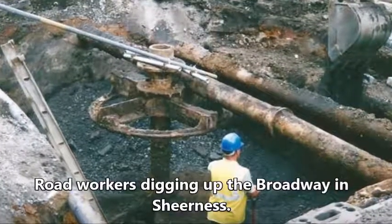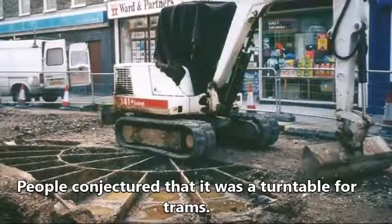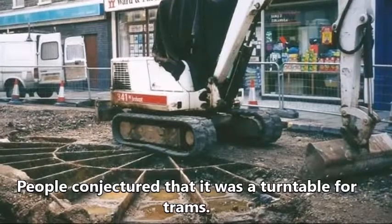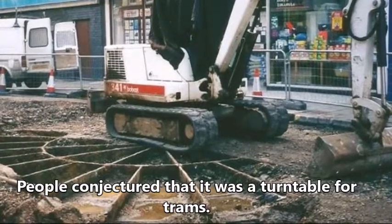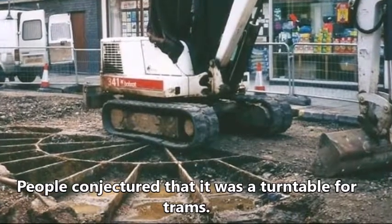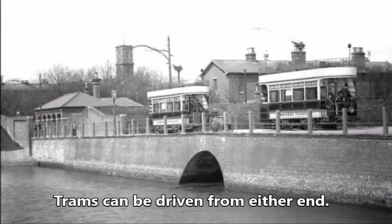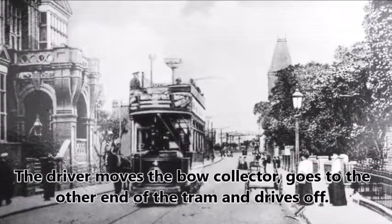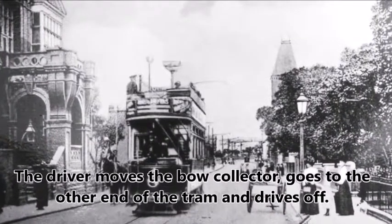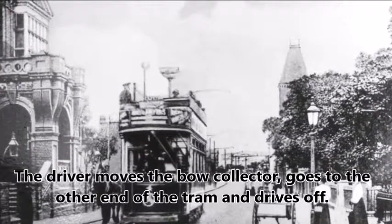Road workers digging up the Broadway in Sheerness came across a strange round structure. Many people conjectured that this was a turntable for trams. This was not its purpose. Trams don't need to turn around. They can be driven from either end. The driver moves the bow collector so that it leans opposite the direction of travel, goes to the other end of the tram and drives off.